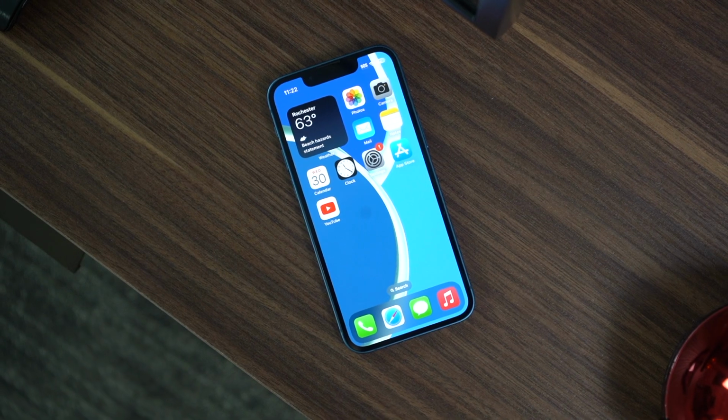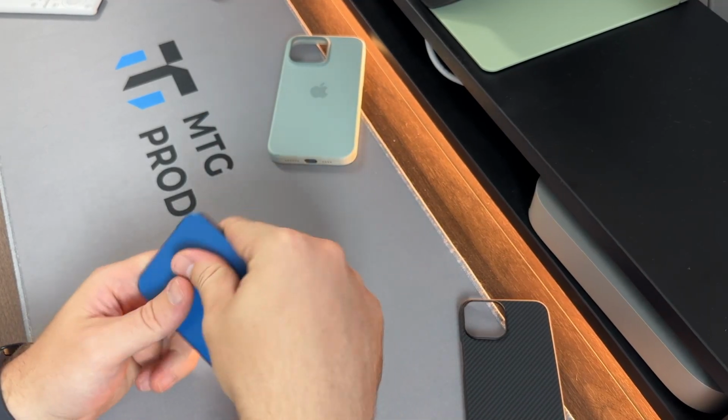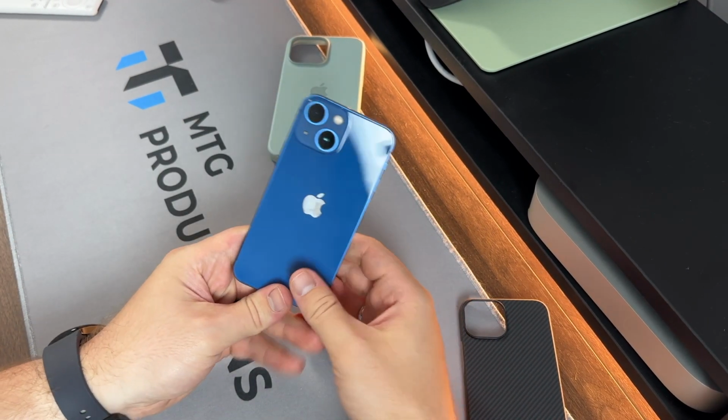So yeah, iPhone 13 mini, a compact iPhone that's going extinct.